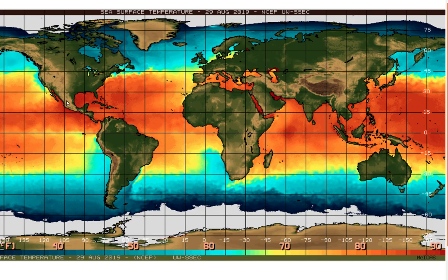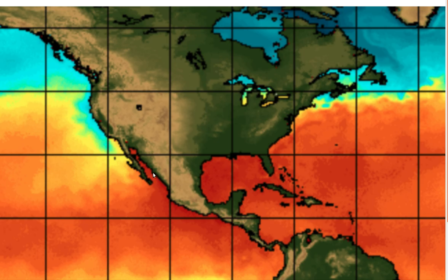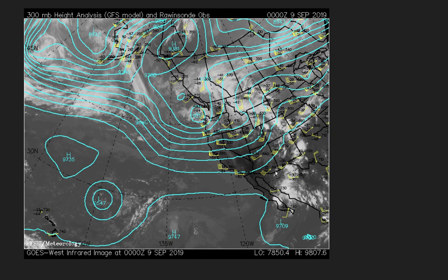So the sea surface temperature here is, you can see, sort of a dark red, and dark red down here is like 88, 89, or 90 degrees. Just really intense heat right here in that water. And there's no jet stream overhead. If we look at the 300 millibar, there's really nothing. This is about 30,000 feet up. And you can see these isobars are really far apart. There is no wind aloft whatsoever.